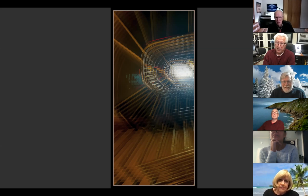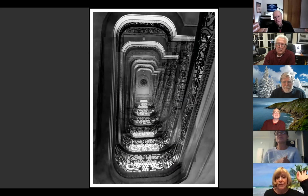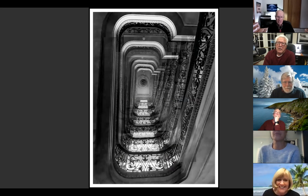I'll never catch up with you. And this is more simple. I don't remember where this stairwell was, but it's one stairwell. This isn't layers of a stairwell like a picture. Okay, this is one stairwell that I kept layering smaller and smaller and smaller in Photoshop. So it wasn't like I was looking up and you could see all these different floor levels. I just tried to make it look like that.